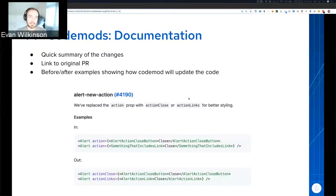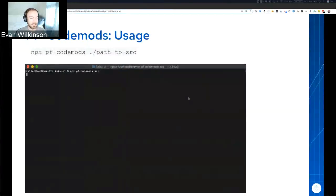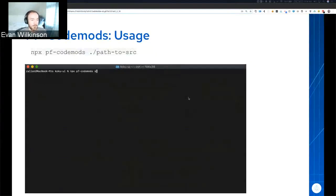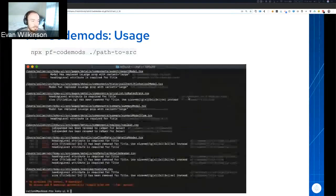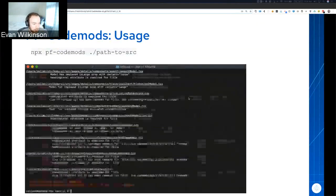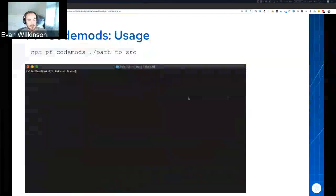Our goal is to make this as easy as possible. So any feedback that you have is definitely greatly appreciated as well. Here's a quick look at what this might look like. So this is actually running a subset of the codemods in the Koku UI. So you can see it's just a quick one-line command, npx pf-codemods, and then you give a path to the source. And so in this case, I believe this was run maybe a week or two back, but you can see here, it gives us a console warning that we've got 96 problems or 96 errors, just kind of running against all of those codemods that we have.